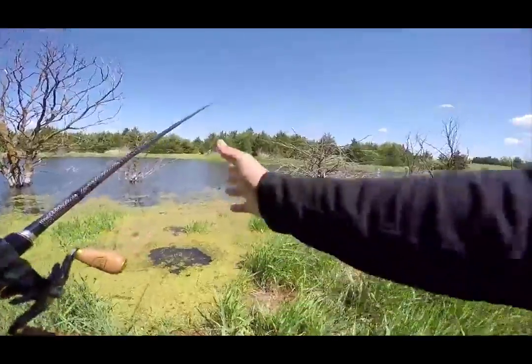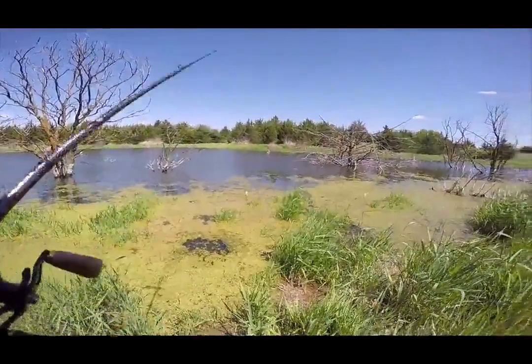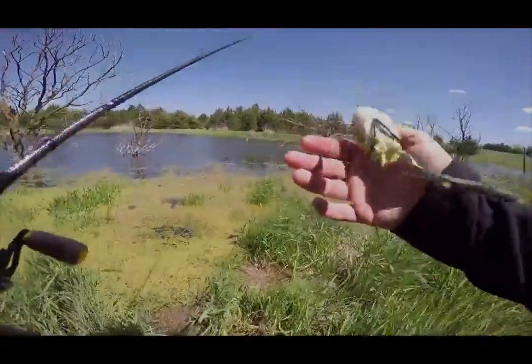See you, Jonas. I'm just casting in this brush. There's obviously some trees and some fallen down trees right there. I'm thinking they're probably in there waiting. I mean, I could definitely throw a chatterbait or Senko in there, but I wanted to make it a challenge. Try to throw a topwater, which evidently is not much of a challenge.